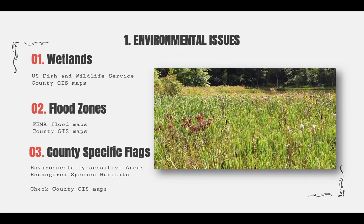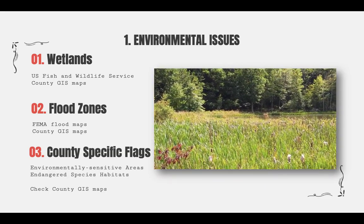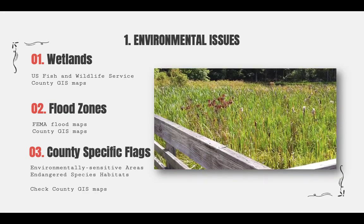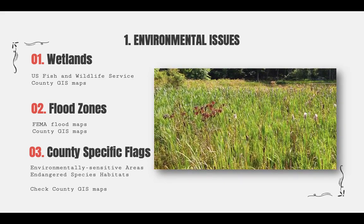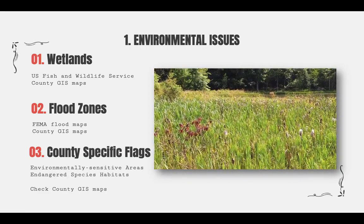You also want to know what kind of flood zone the property is in and whether this is going to have any implications for building. To check the flood designation, you can go to FEMA flood maps. Also, county GIS maps will often have flood zones in them, or you could give the county a call.